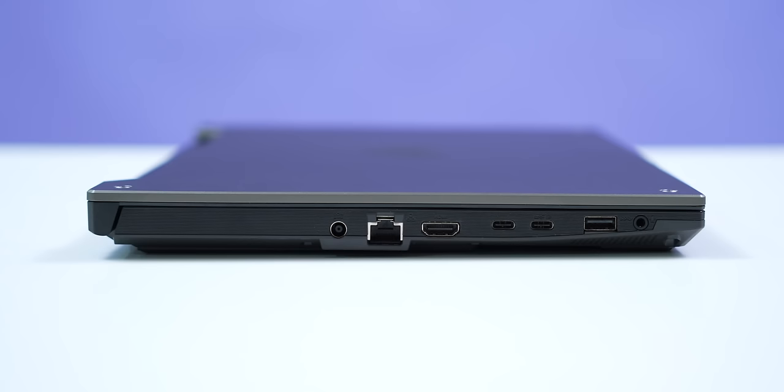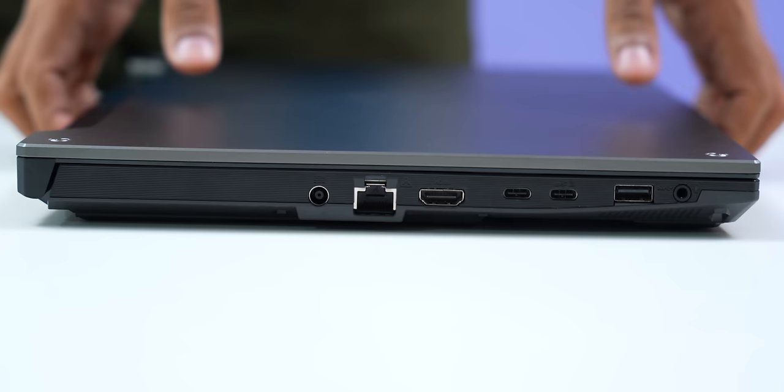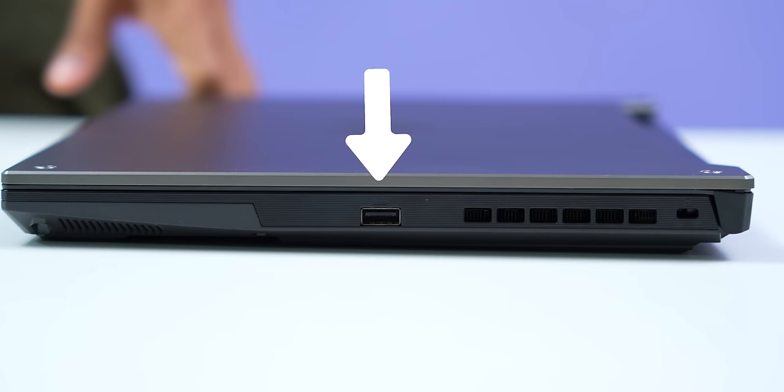Sure. Third, you get all the necessary ports here. You get the charging port, Ethernet port, HDMI port, two USB-C ports, one USB-A and a 3.5mm headphone jack. On the other side, again, you get a USB 3.1 port.